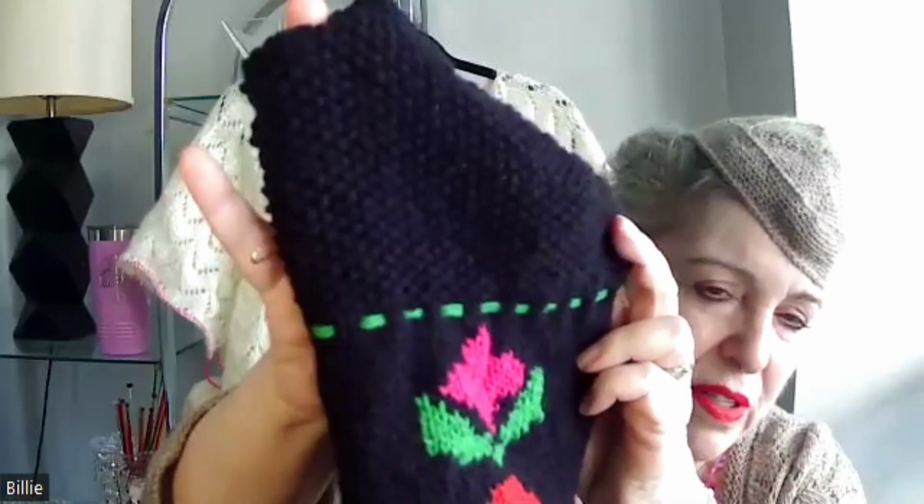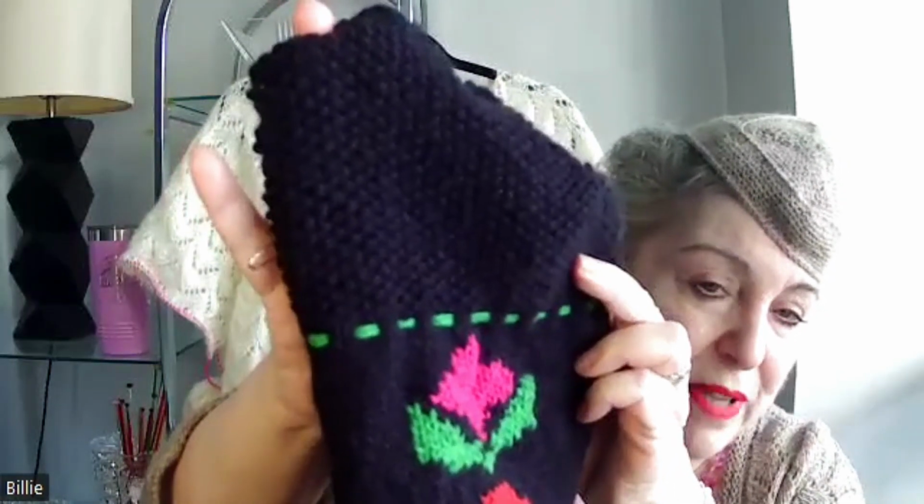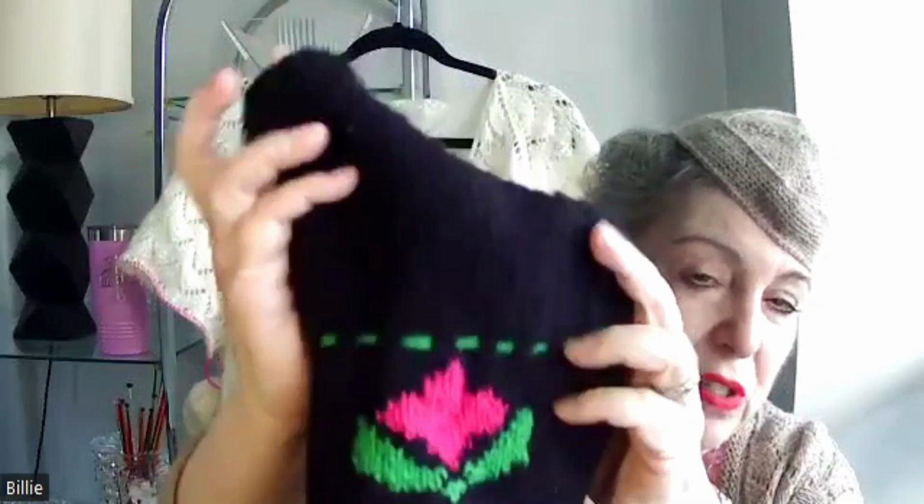So where the moss stitch is, I dropped down to a size 3 needle just to bring this in. In fact, Linda Ivell in her book mentioned doing that. I came up with it before I even read it in her book.